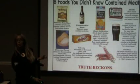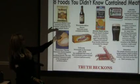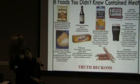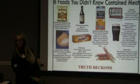Foods you didn't know contain meat. This is always shocking. It's shocking to my distributors as well as to the people. Velveeta, Guinness, Altoids have meat. Smarties have meat. Over here, chicken inside those chips. Anchovies in the Worcestershire. Calf stomachs inside the Velveeta. Ooh.